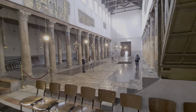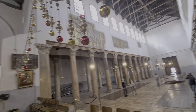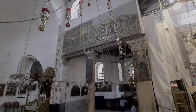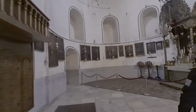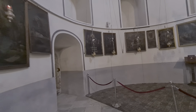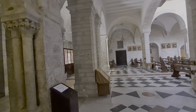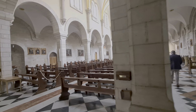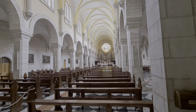Then you can see the shape of the cross. And just a moment. Look how beautiful it is from here, and they renovated it lately. You can see they have mosaic from the 12th century. And look at that, more mosaics from the 12th century. And we are leaving the church and entering into the Catholic part. We saw the Armenian, Greek Orthodox, and we're entering into Santa Catarina. This is the modern church that was actually built on top of the Crusader Church.